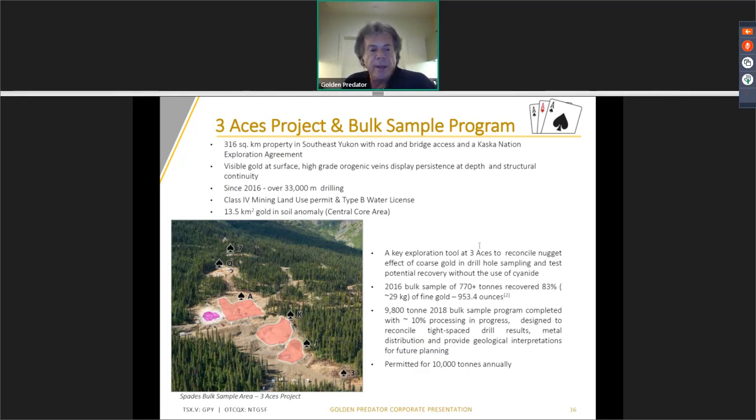Last year, 2018 sampling was done in the pink blob area to the right of that, actually the right half of that next blob. We took about 10,000 tons. Our modeling showed it to be about 19 to 20 grams per ton. We're currently processing it. We aren't even halfway through. We're about a third of the way through, perhaps.